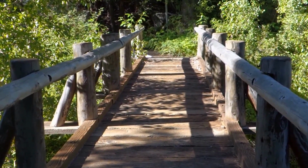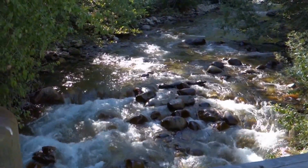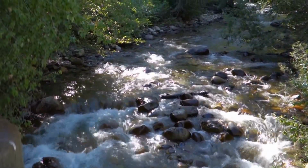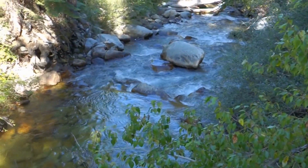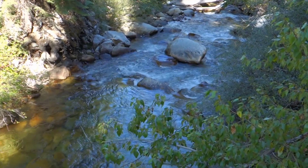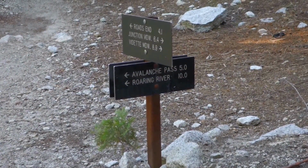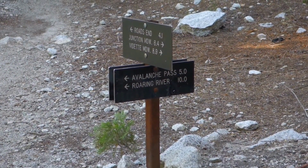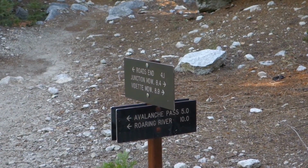This is the Bub's Creek footbridge, and the water is really running. Okay, came from Roaring River, stayed last night a few miles from here. On my way, as you see that top sign, to at least Junction Meadow.